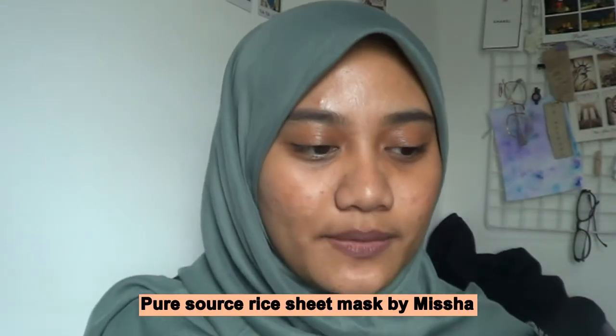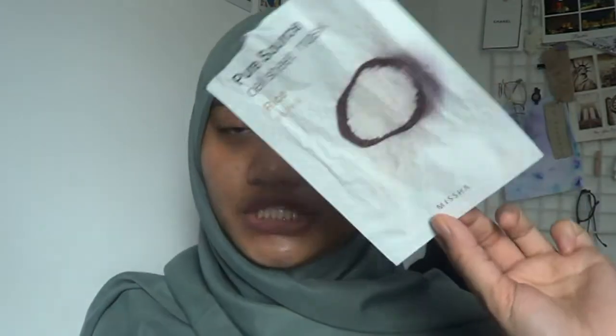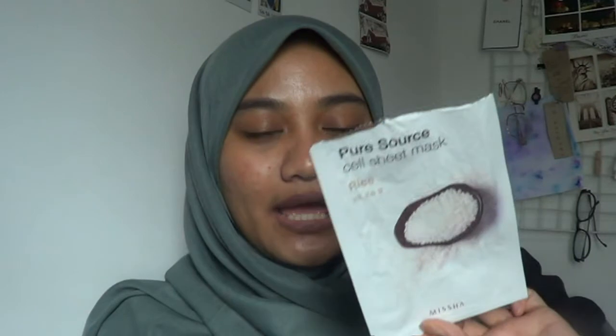Next is the First Source Cell Sheet Mask in Rice from Misha. I really, really like this. It's actually a gift from my friend and I was surprised that it came with a white liquid, like a white essence, and it's so moisturizing and it smells good. It smells very subtle and I think I would definitely purchase it by myself after this. Hands down one of my favorites, guys.